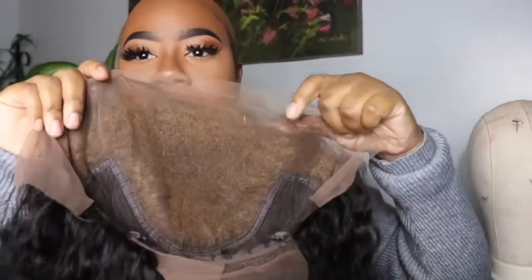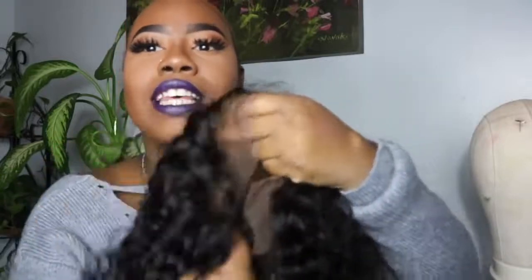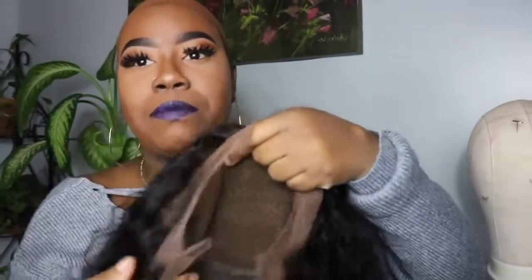So here is the inside construction of the wig. Obviously this is bleached on the inside, the knots are bleached. This is like a 13 by 6 lace wig, so you can part this wig pretty deep, so I really like that about this wig. Also, it does have adjustable straps, and it did have combs, but I cut all the combs out because you guys know I hate combs. So now I'm just going to adjust the straps and cut the lace off.